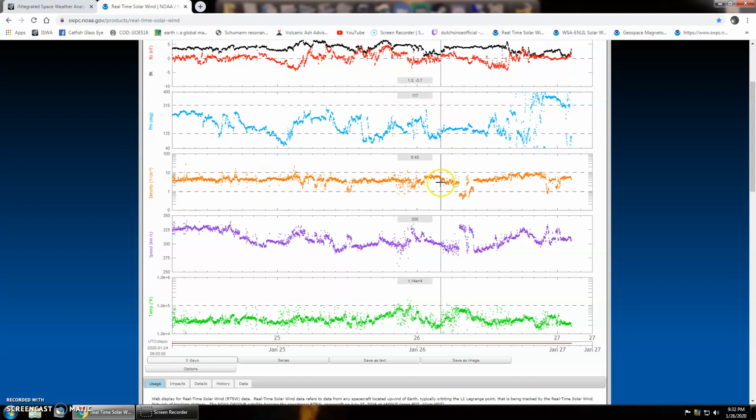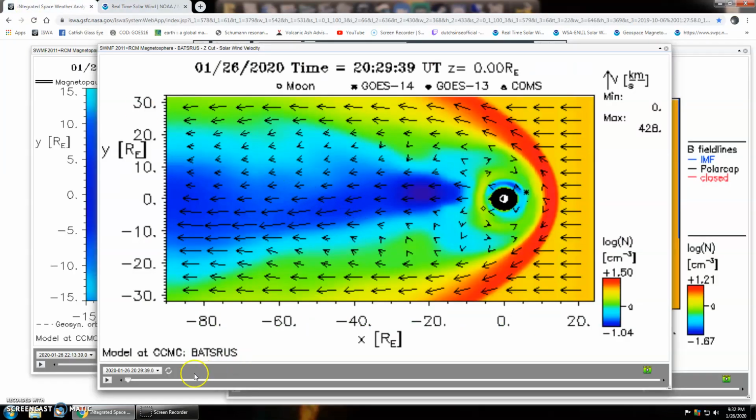But fairly steady in its levels, and you can see here when we have a drop in density, the wind increases slightly. Basically, the less dense the stream, the faster the wind can move. And that's why when the density dropped, the wind increased, but we're still below 350 kilometers per second. And I'll show you why that's important while I'm telling you that.